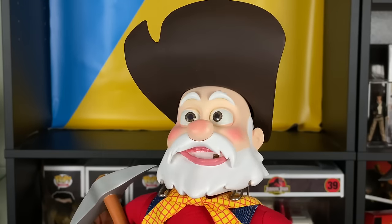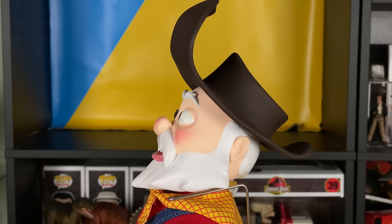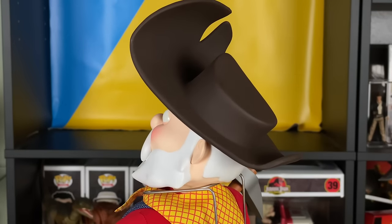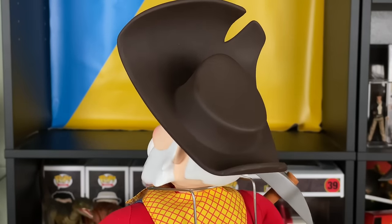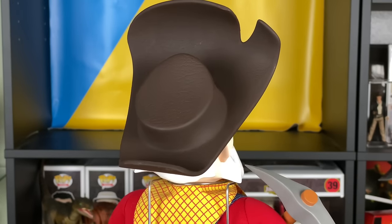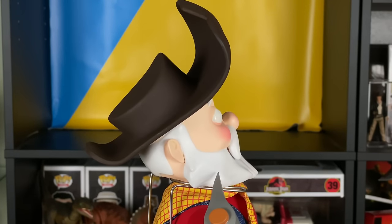So this is handmade. It's hand sculpted. I assume made by clay, hand painted, hand sculpted. Everything was made from scratch, from head to toe. The details are there. I really love the hat design. I think it definitely nails the Toy Story 2 Stinky Pete that we've known.